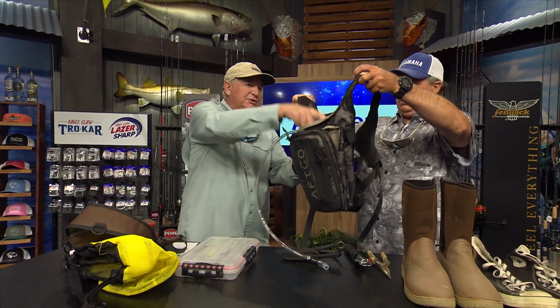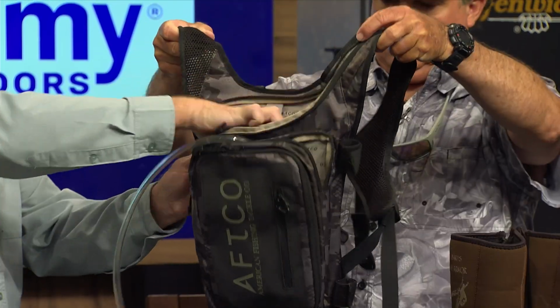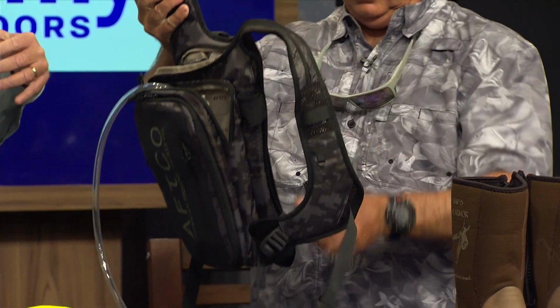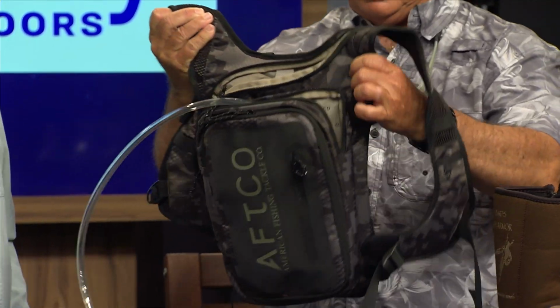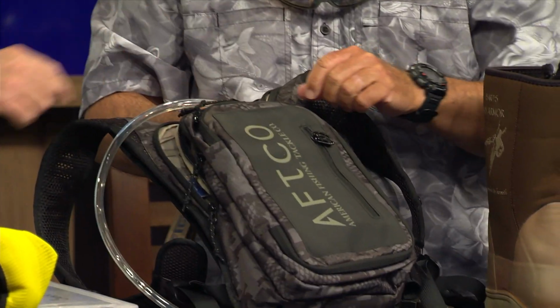The backpacks work really great. You can put one or two little boxes in here, and it's on your back and it's up high, so it's not going to get wet. Like a regular backpack, it's got some nice padding to it. It's not going to really ride up on you. Plus it's got little rod holders and stuff on it.